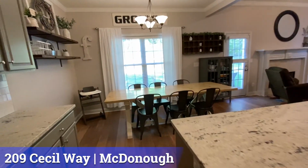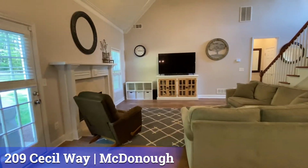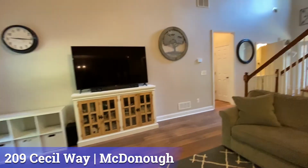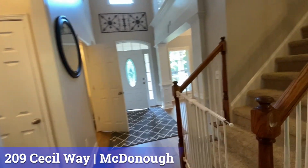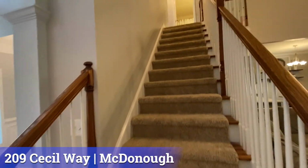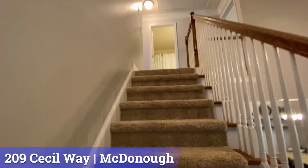So we're gonna turn back around. We are going to go upstairs now. Guys, you have to see this house to believe it. This layout, you don't feel like you're cluttered on top of anyone. It's just open and airy. The colors are great. You have beautiful gray walls with white accents for the trim. So we're gonna go up to the second floor.